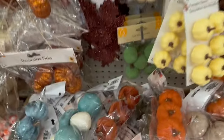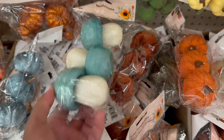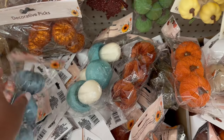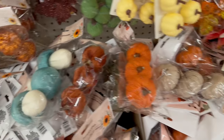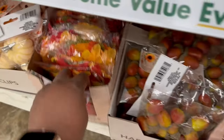Y'all, oh, these are just so cute. Oh, look at these little mushrooms here. These are nice velvet pumpkin clips. I've gotten some similar to those last year. Oh, just acorns. I've gotten these maple leaves. I made a whole wreath with them.